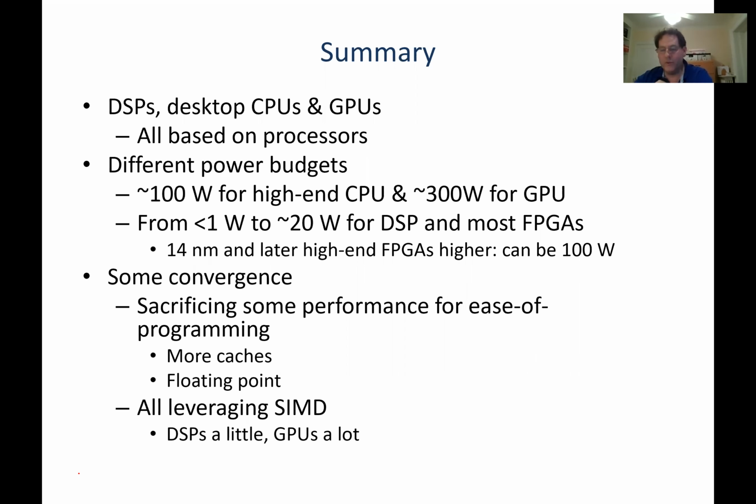And that was actually true for many process generations. The FPGA capacity kept going up, but by scaling the voltage and the capacitance, you could keep the power around the same. That kind of broke down at about 14 nanometer. So in 14 nanometer and later high-end FPGAs, this would be like Xilinx UltraScale and Versal and Intel Stratix 10 and Agilex.